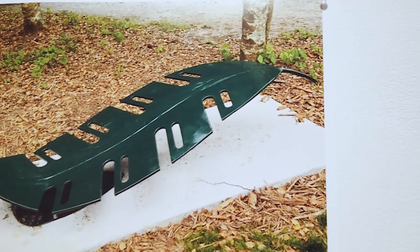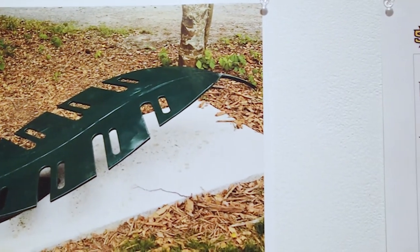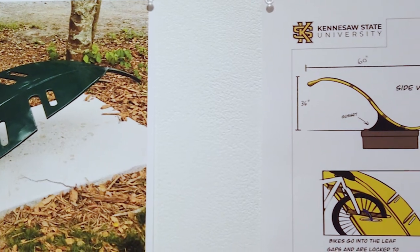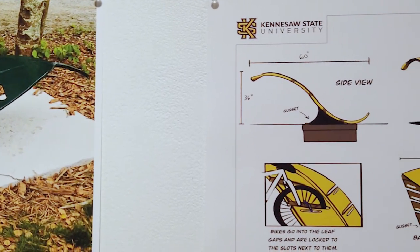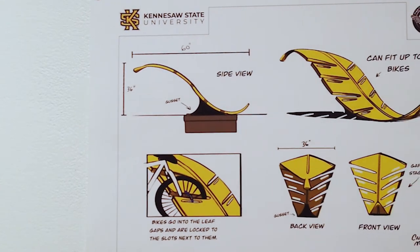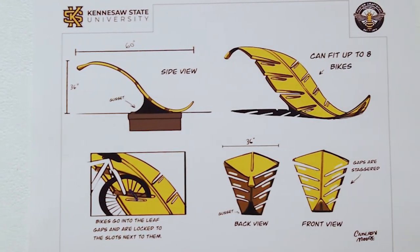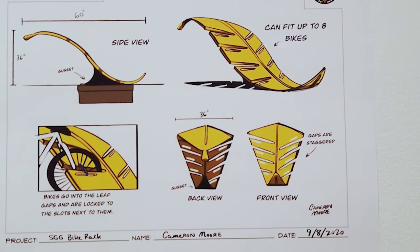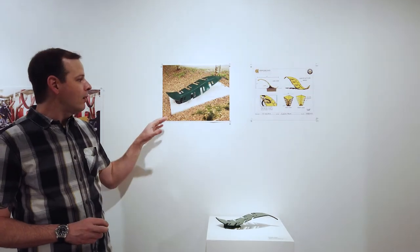It's a really cool bike rack. It's very sculptural. It's not a standard bike rack, and it's designed to look like a leaf. And in the design drawings, you can see it was yellow, and we were told by one of the garden employees that meant it was diseased. So we changed it to green. Fun fact that I never knew. And so this was recently installed near the back lot in the botanical gardens.